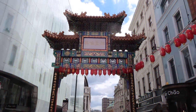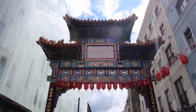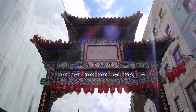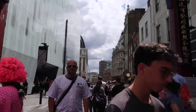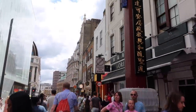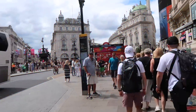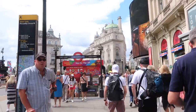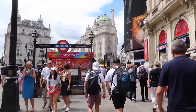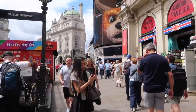Oh, crazy. This is so beautiful. But we are leaving, just like I said a while ago. But wow. The camera is not doing it justice at all. I wish you could really see. Oh, nice. So this is Piccadilly Circus. Piccadilly Square? How should I say? Square. Piccadilly Square.